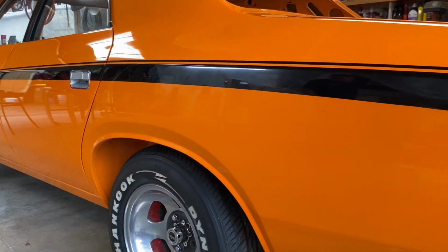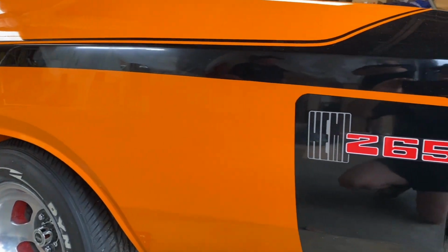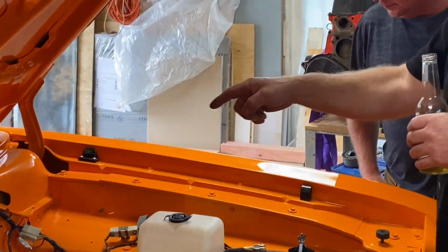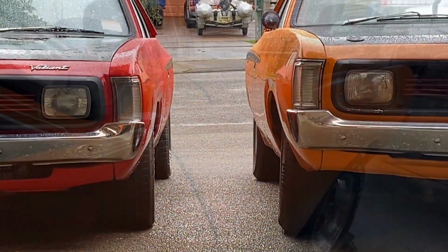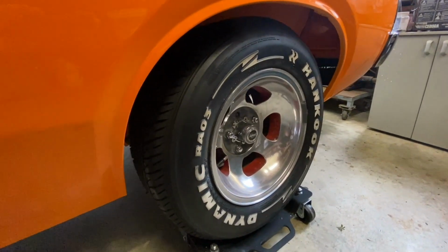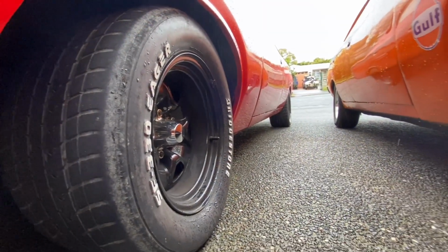It's nice to see this in the flesh and see quite a few photos. I've gone through all that harness. Look, and would you believe it? He's got the same mags as when I was a teenager.